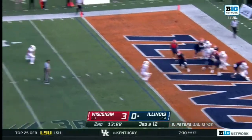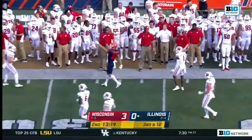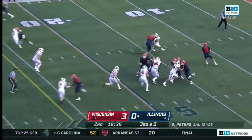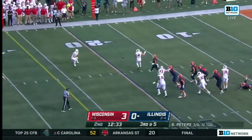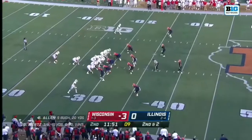The ball barely outside the goal line. Peters in the end zone, hit as he throws. Oh, there should be a flag. Yep. With that interception thrown by Mertz a moment ago, his 9th of the year. Throw the ball, Peters. Oh, and hit as he throws. Free ball, incompletion. Incomplete. Does not constitute being down. Yep.